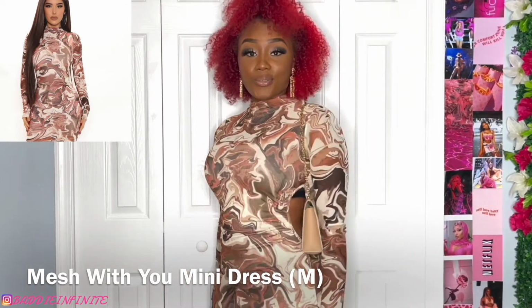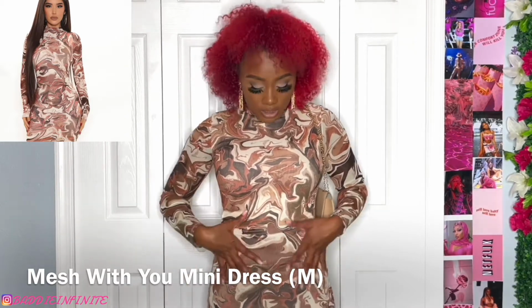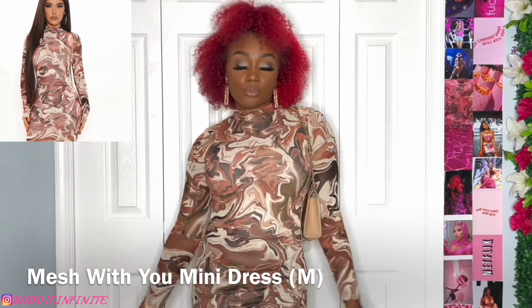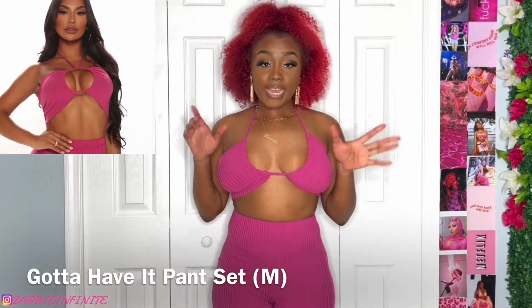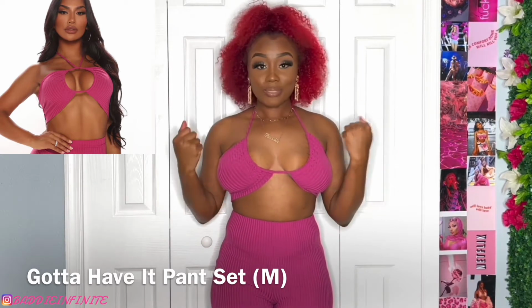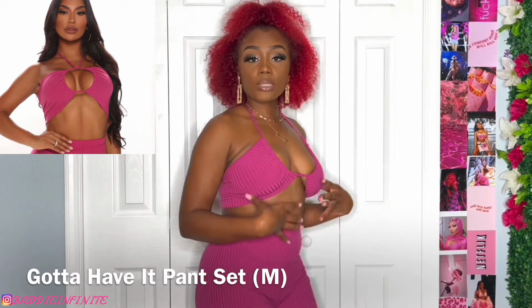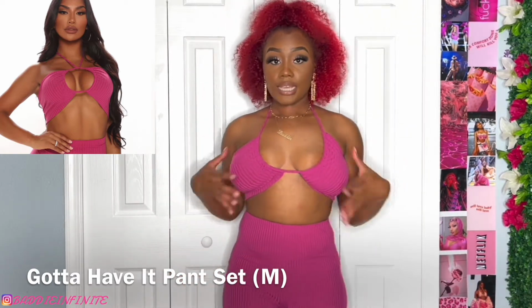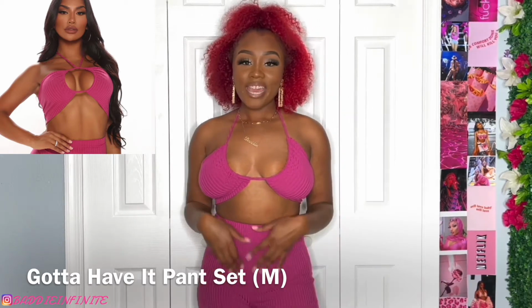Ooh, this is cute. This is real cute. Yeah, right here's a little loose, but it's okay. I'll still rock it. I have this purple set. I don't know about y'all, but I had to tie this part real tight, like super tight. But would I go out with this? Not too long, because I ain't gonna cap. Yeah, not too long. But it's really cute.